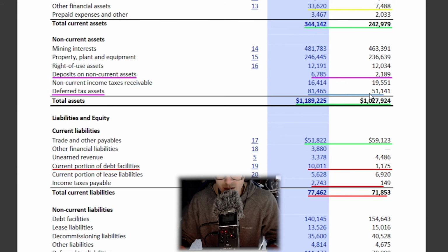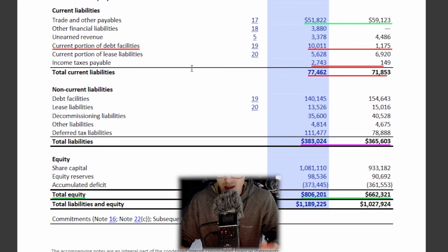You can see a big jump in deferred tax assets as well as deposits and non-current assets. Again, this doesn't really mean too much to me. Mining interest, yeah, their assets increased, yay. A lot of assets, especially the current assets, were because of cash. That's the main takeaway from that.